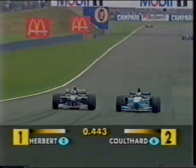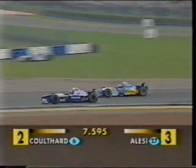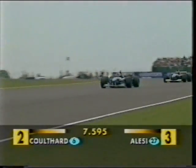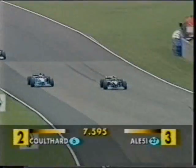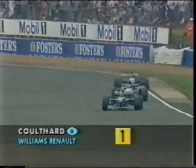David Coulthard doesn't know about his penalty, and what a pity. He fights, and Johnny Herbert fights back. He doesn't know either, of course. They think they're fighting for the lead. What a pity they're not. Oh, Coulthard passes Herbert, who tries to repass and fails. Coulthard stays ahead, but he's going to have to come in, and it's going to be a very downcast Scotsman.